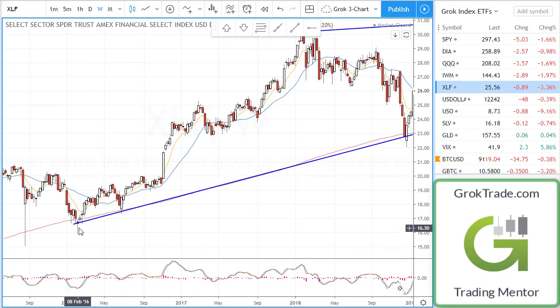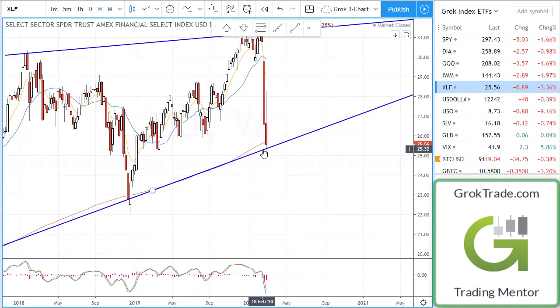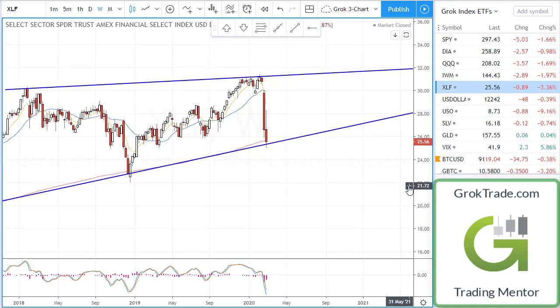So if I go to that weekly chart, we're at major support again. So we hit it back here, 2016, February 2016. We touched it June 2016. We bounced right off of it December 2018, and we're right at it February 2020. Well, technically we're in March. That's where we're at right now. So this dude has a really good chance of going higher.